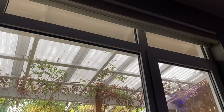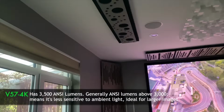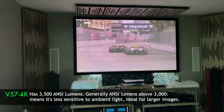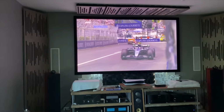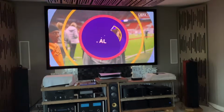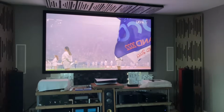Now, if you're wondering what the ViewSonic lumens are, well, they're 3500, and with lumens at 3500, it means you don't need a completely dark room when watching the sport. So if you're having people over to watch sport, whether it's the Formula 1 or the soccer, you can watch the sport without having to have a completely dark room, which is awesome. So here's the ViewSonic in action with the Formula 1 and the soccer.